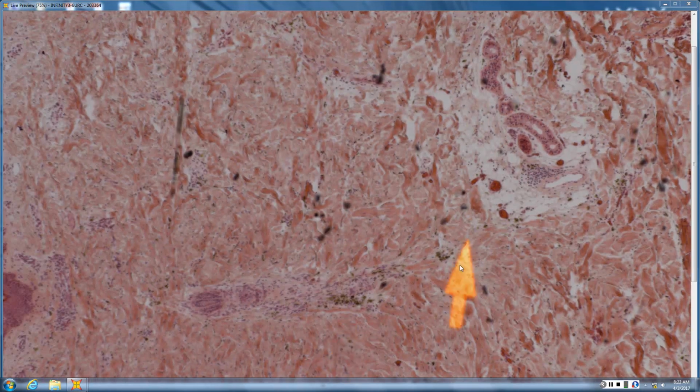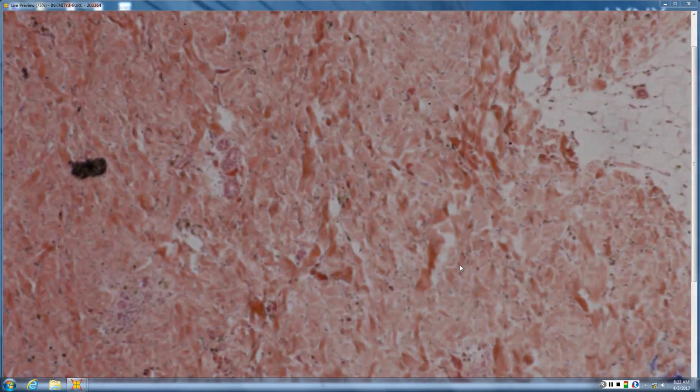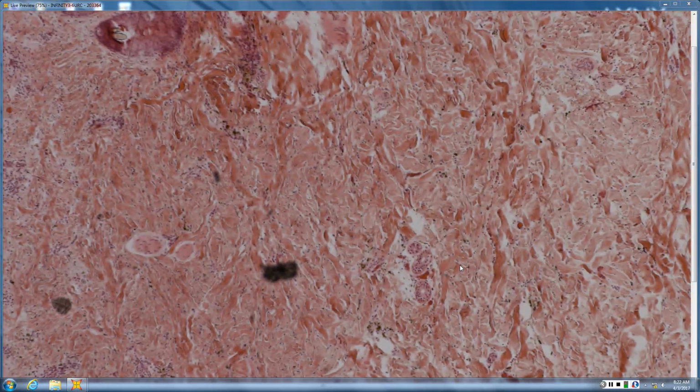Some hemosiderin there around pre-existing structures. So hemosiderin around pre-existing structures. Name 2 tumors that can do that. Hobnail hemangioma, which is the same as THH, targetoid hemosiderotic, and what else could do it? You have actual vascular wrapping like that. Yeah, so KS could do it. So you're going to want history and you're going to want an HHV8. But you see hemosiderin around pre-existing vessels.